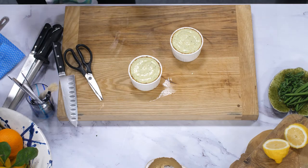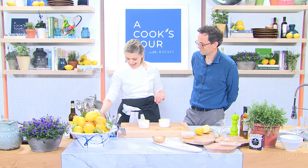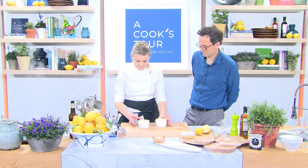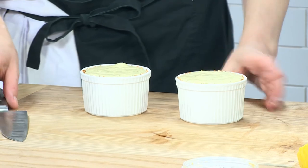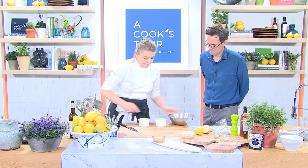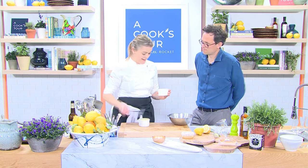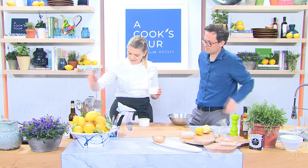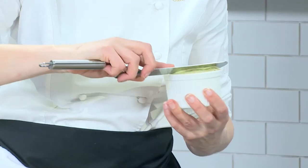So what I like to do next, just to make sure there aren't any air holes, is a double tap. And then I normally use a palette knife, but if you haven't got one, it doesn't matter. I'm just going to scrape.